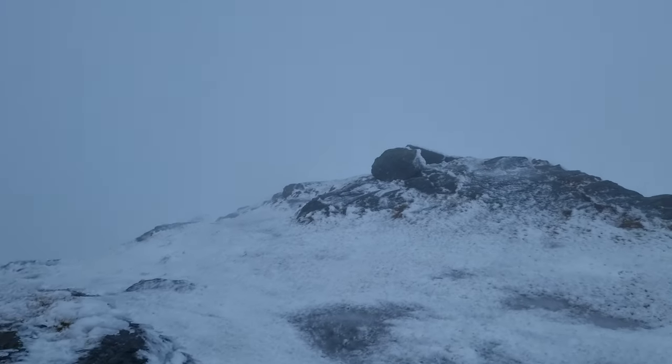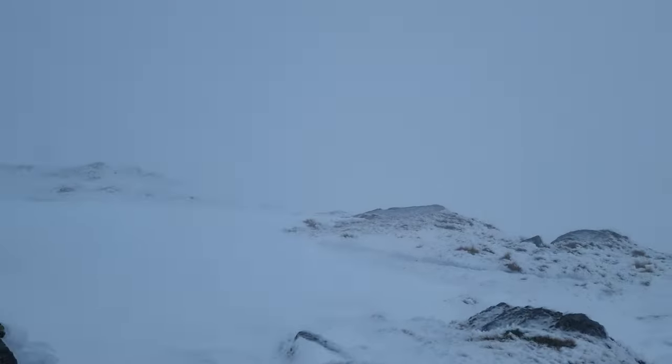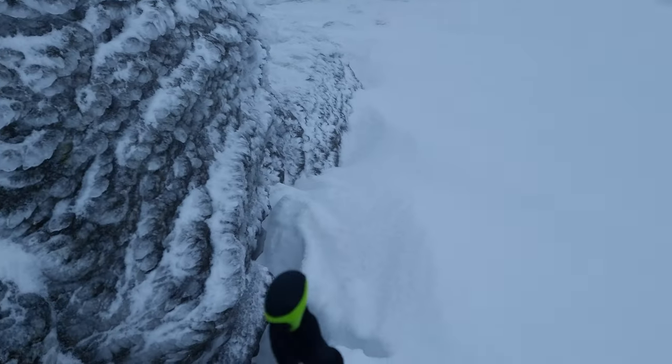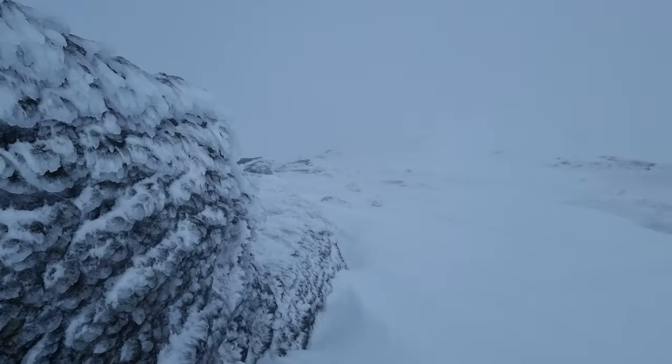That 10% of visibility coming by. There's been a couple of blue sky openings on the way up, but not very much. Go down behind this rock here, I think. Oh, that's much better. I forgot my little mat. I have a little polystyrene foam neoprene, whatever it is, mat, so you can sit on the snow or on the wet and not get your bum all wet. Just have to sit on my rucksack.